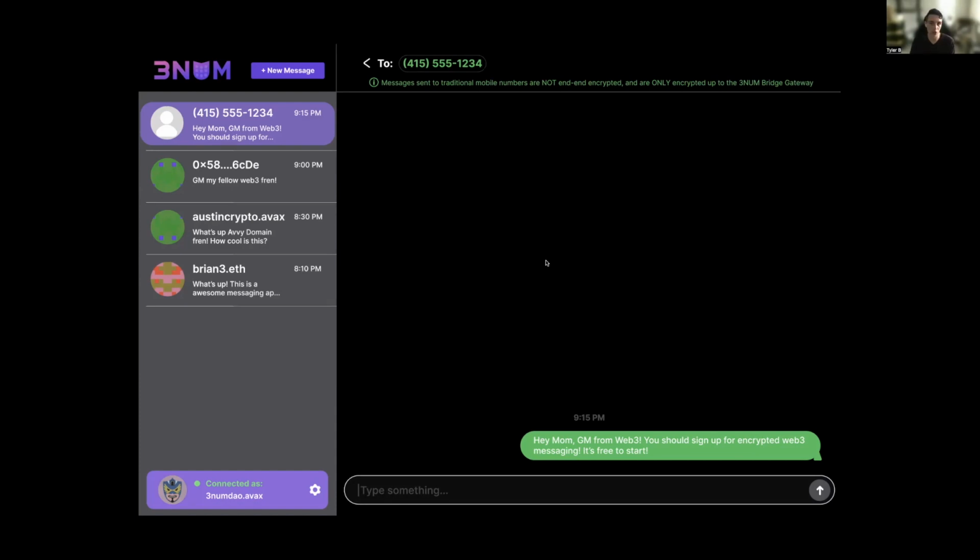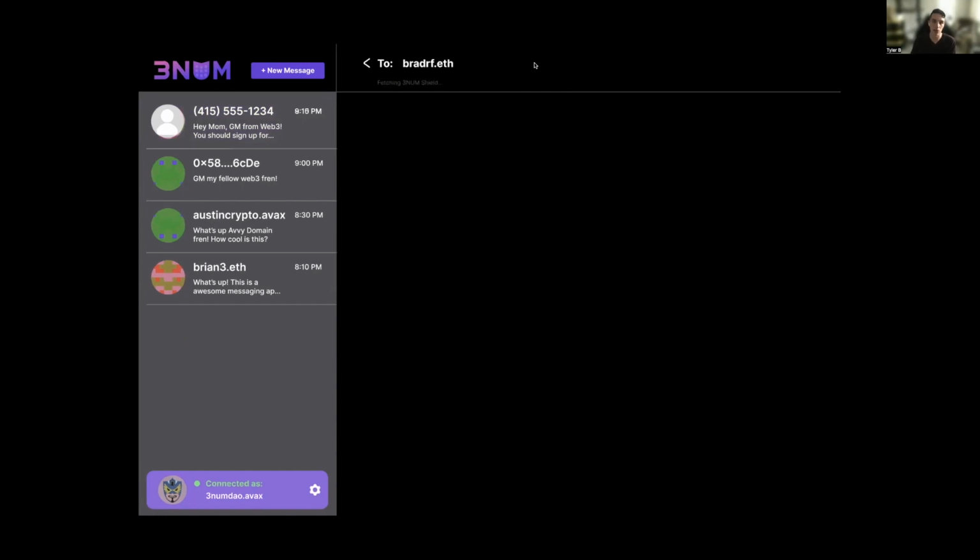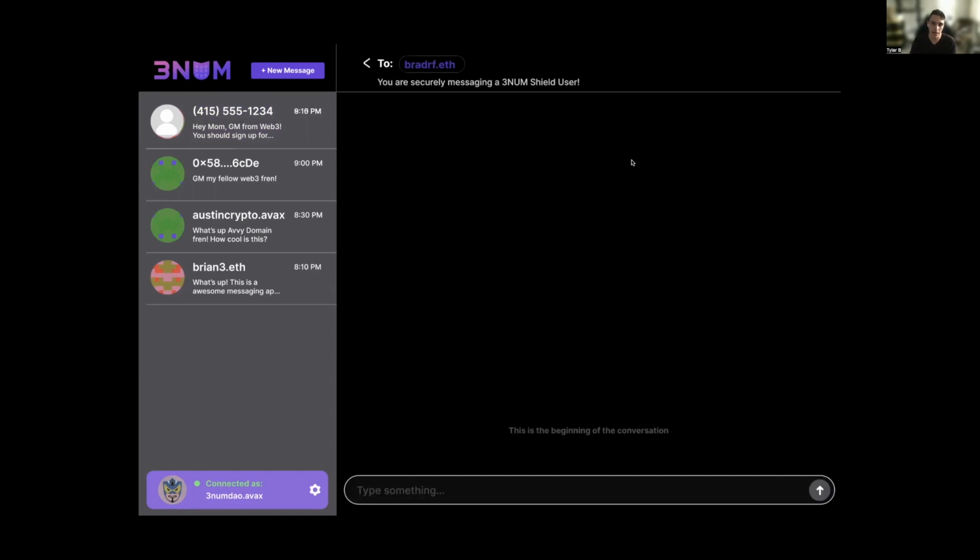So the final thing I'll show you is what happens when you go to message someone who also has a Threenum Shield. So I'm going to message my friend Brad via his ENS name, which I know is bradrf.eth. And when it goes to do that lookup, it knows that the person I'm messaging also owns a Threenum Shield. So you can see that via the UI here.